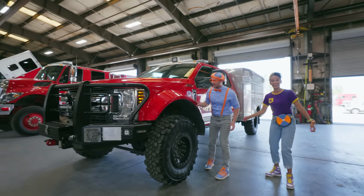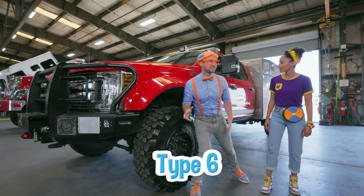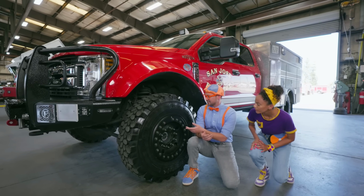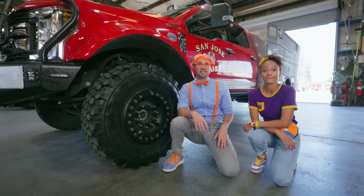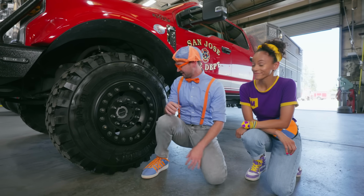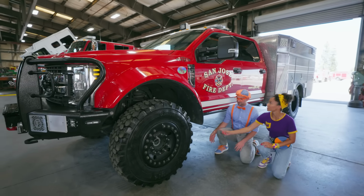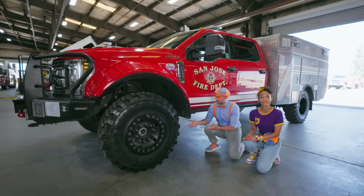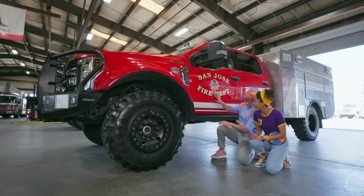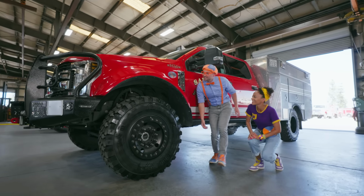Whoa, speaking of cool, Mika, check it out. Another one. Yeah, this one is a lot smaller. This is a Type 6 fire truck. Whoa, and look how big that wheel is. Yeah, exactly. This fire truck is used out in the wilderness. Not every fire happens in the city. Ooh, and look at this, Mika. Whoa, there's a lot of space there. It's really high up. Yeah, if they had to go over a log or a tall rock, so then it doesn't hit the body. Yeah, the chassis of the fire truck. Oh, that's so smart.